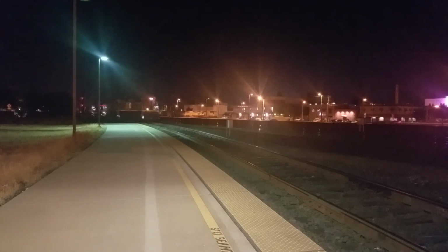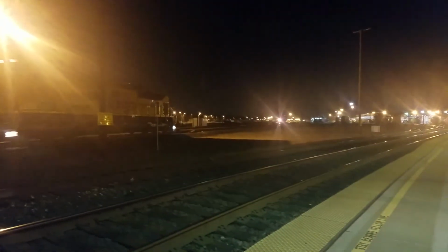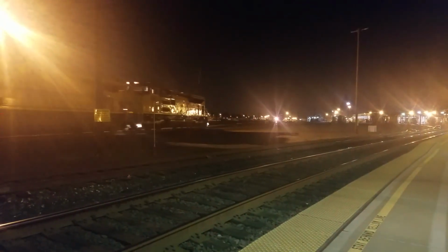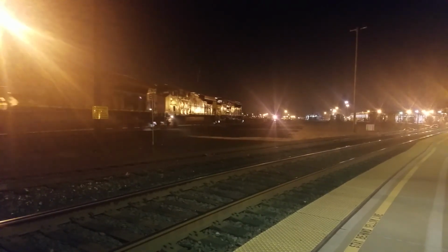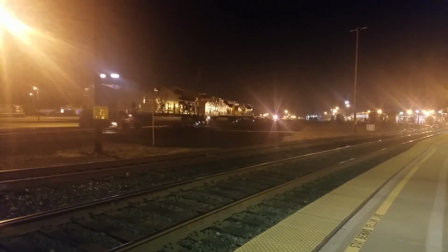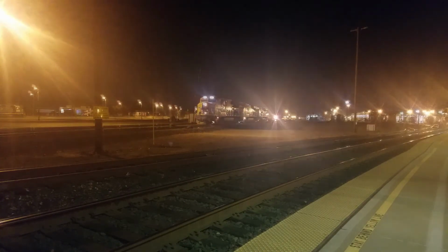That is a brand new ACe right there. I'll try and get a picture of it. That is nice. Oh, that ain't a good shot. There goes that power move. Pay attention, drop the red light.